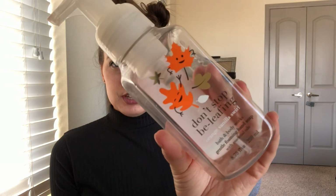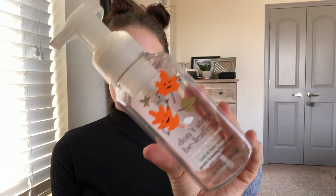The next one that I used up is a fall soap. This is the Don't Stop Believing Orange Vanilla Swirl. Key notes are creamy vanilla, juicy orange, and sugar crystals. This smells just like an orange creamsicle is really how I would describe it. I mean, it smells sugary, I guess, but definitely like a fresh orange and vanilla. Again, I would repurchase maybe one of these next year.